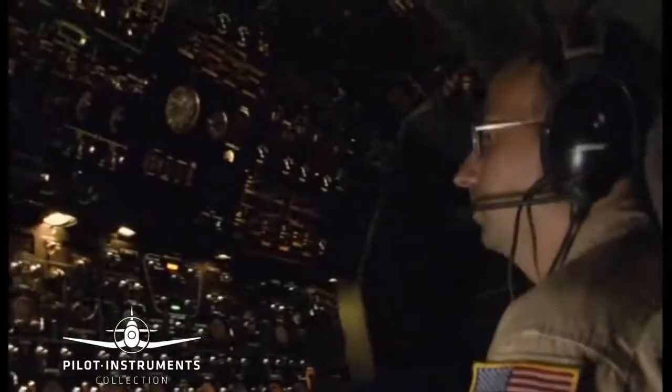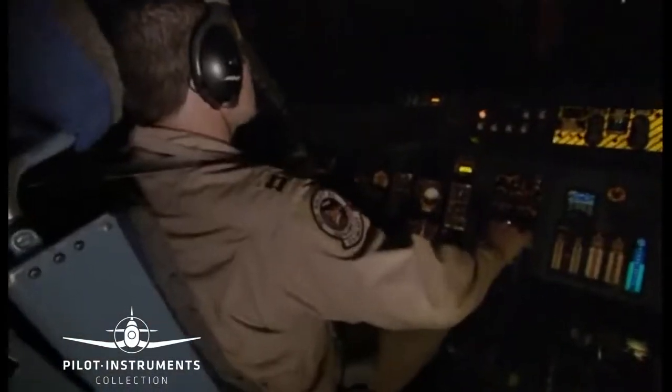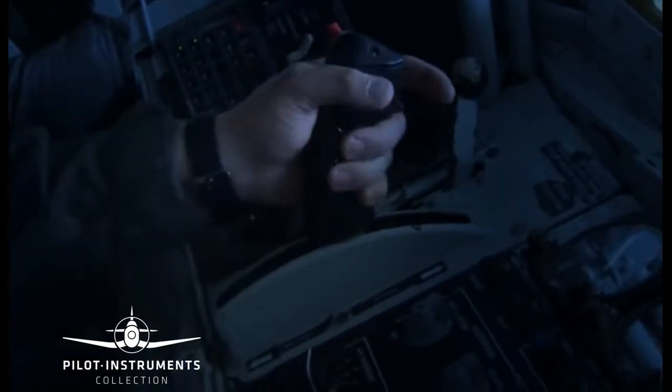The megaplane bounces around like a tiny toy in a vicious current. Above the C-5 in the darkness, the boom operator seizes a window of opportunity. He extends the boom.